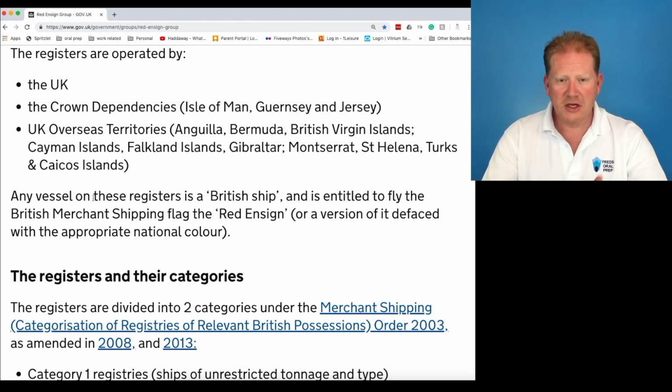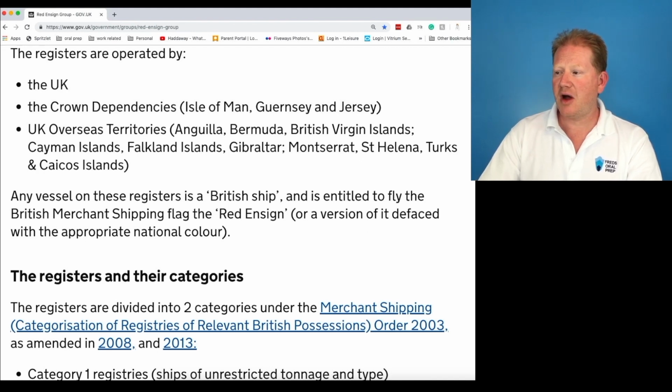But who is this Large Yacht Code for? There's Part A, which is for Large Yacht Code for up to 12 passengers. And there is Part B.